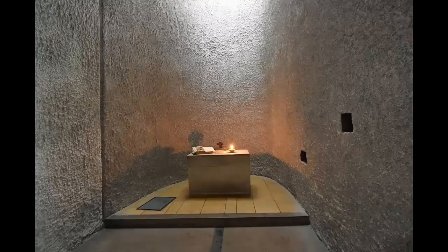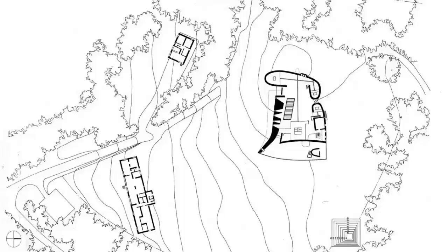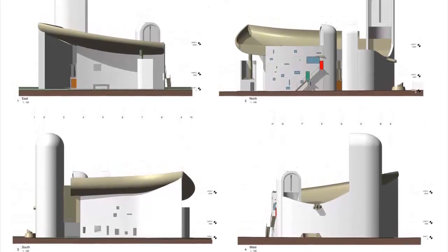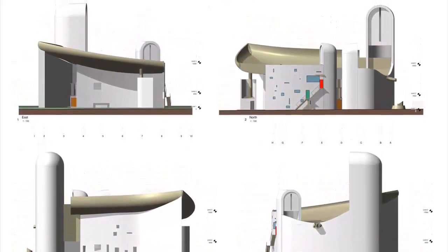Once inside, the curving walls and the roof no longer define the pure essence of the project. Rather, the light is what defines and gives meaning to the chapel experientially. The inability to recognize Ronchamp has made it one of the most important religious buildings of the 20th century, as well as Le Corbusier's career.